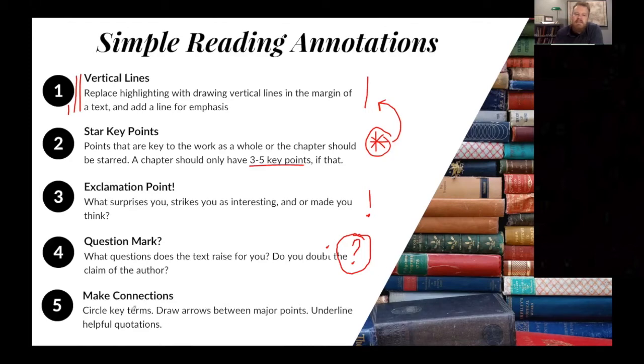And then the last thing is just to make connections as you go through. And this is, again, a benefit that you have with writing that you don't have with highlighting. So I always say to circle key terms, essentially like vocabulary terms that you need to either learn because you're new to seminary or you're just learning the terms within the specific field of this class that you're doing. So circle the terms that are key terms that you need to know. Draw arrows between major points. So if you're surprised by something here and then it reminds you of what the author has set up above, then draw an arrow and show yourself, like, when I come back and review this, this surprising point needs to relate to what was set up above.